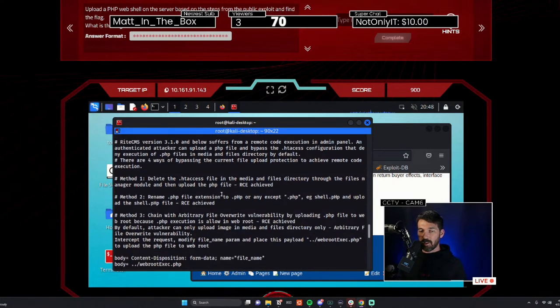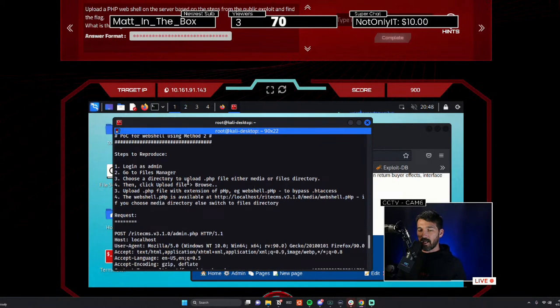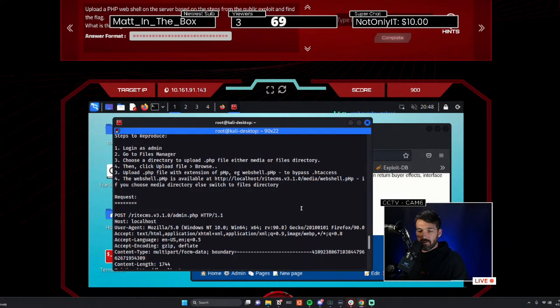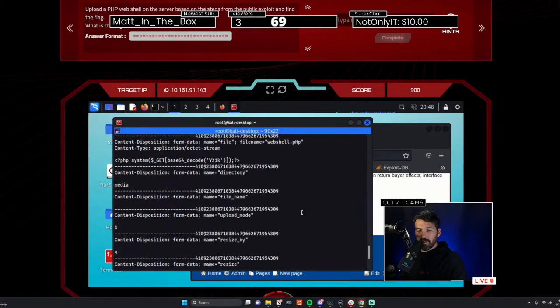All right. So there's multiple methods to bypass the current file upload protection. Okay, so log in as admin, choose a directory to upload PHP file, either media or files directory. Click upload file, browse, upload PHP file with extension of PHP, like webshell.php to bypass HTAccess. The webshell PHP is available at this URL. If you choose media directory, I'll switch directory files. So I'm confused though. Like, are we supposed to rename this text file PHP?